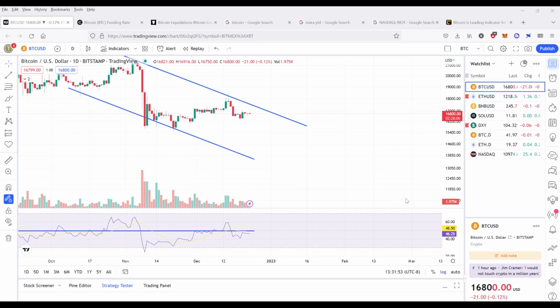Hey, what's up, guys? I'm Cody the Coin Raptor, and today I want to talk about a potential bull trap setup in the Bitcoin price.